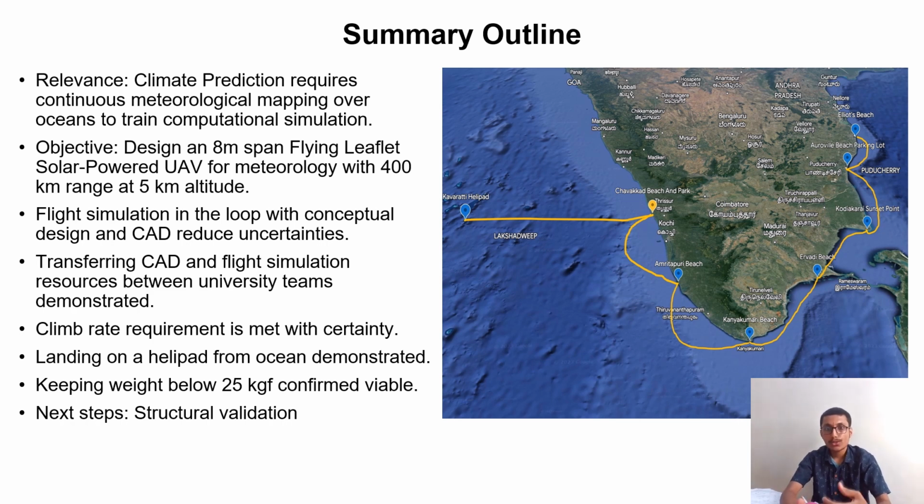Climate prediction using computational simulation will demand deep learning. This necessitates massive amounts of meteorological data collected continuously over the oceans. This requires high-altitude, long-endurance stratospheric platforms called flying leaves. In turn, those platforms require an assembly of smaller vehicles which we call flying leaflets. This paper is about the aerodynamic and structural design and flight simulation of an 8-meter span solar-powered 25 kg vehicle with 400 kilometers of daytime range.